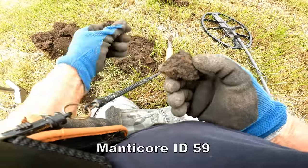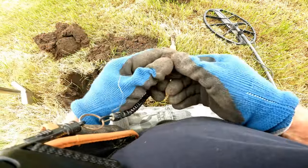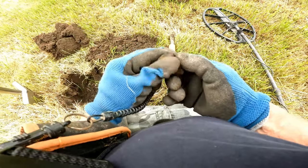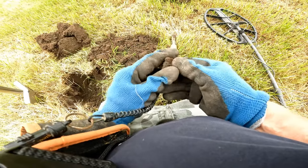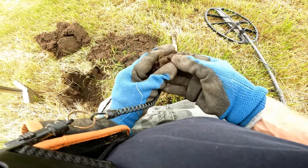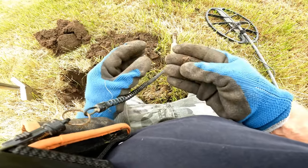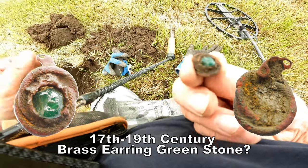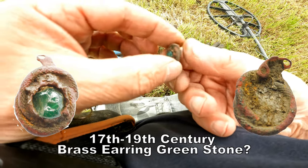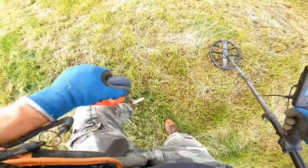Oh, I've got it here, I think. 59 is in here. 59, here. That's 59. I'm thinking, what is it? What's something like that? Oh, what's that? That's unusual. Oh, that's nice, isn't it? Probably will last more than likely, because if that had been gold, that would have been a proper stone, but because it's brass, it's just probably glass. 47.